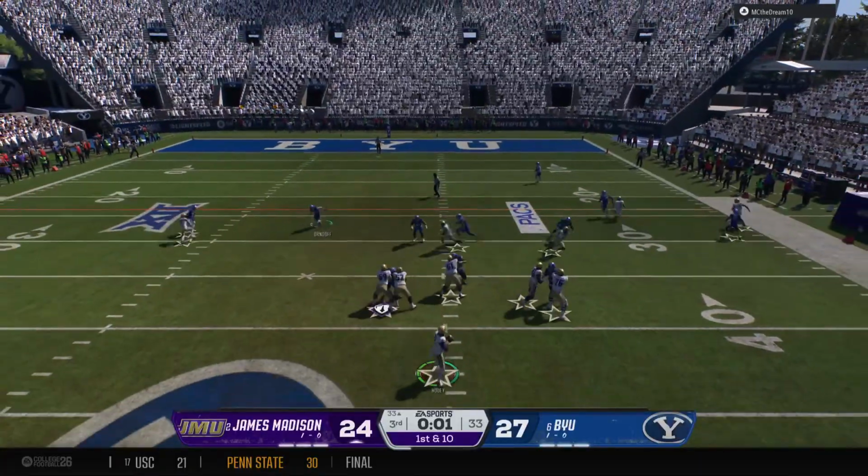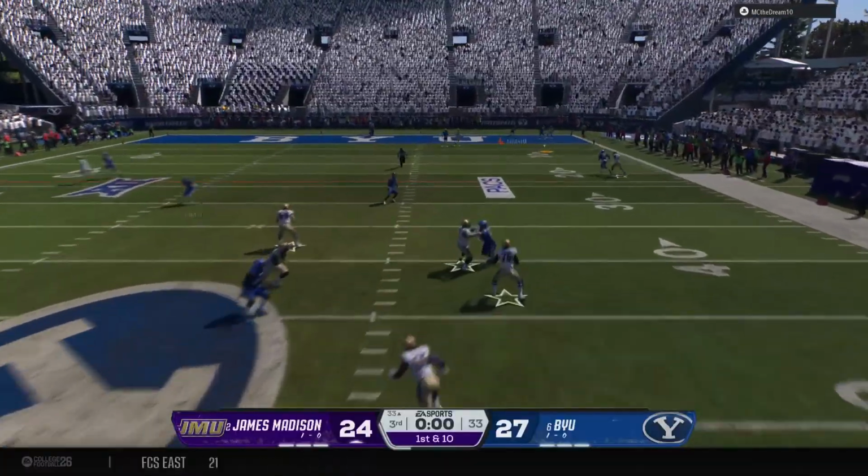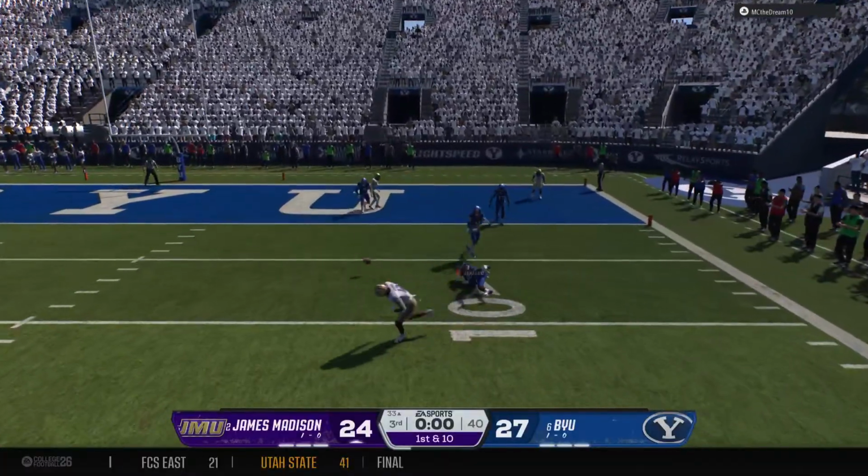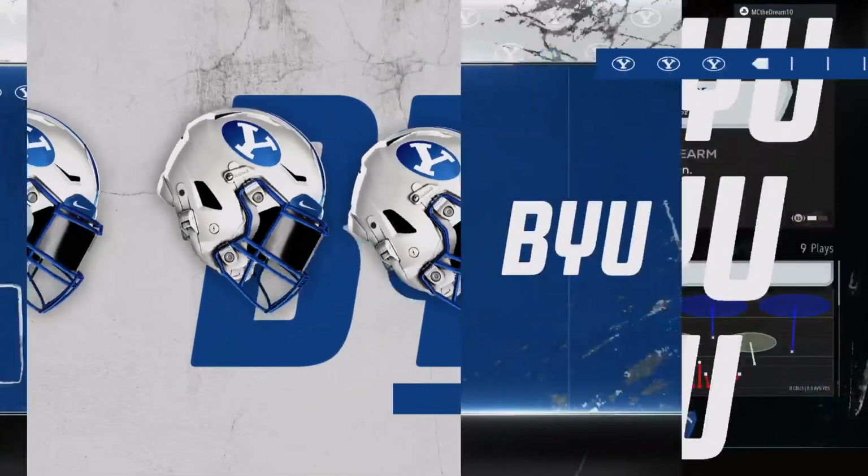Here comes a first down pass attempt. Taking a deep shot here to the right. The pass is incomplete. Took a deep shot on the final play of the 3rd quarter.